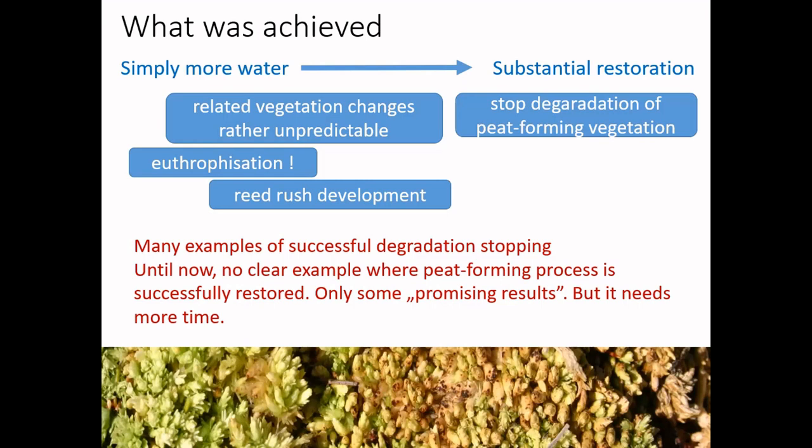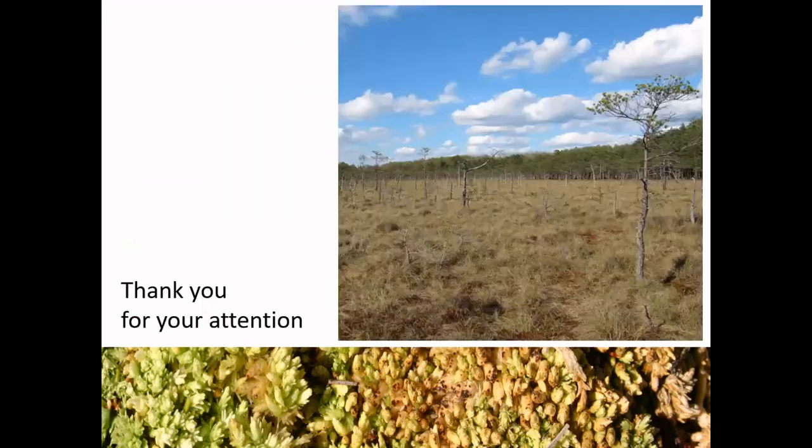Till now we have only some promising results, as for example the reintroduction of sphagnum on the surface of bare peat, and better vegetation after the rewetting and restoration, but we still lack clear confirmation by scientific method that the peat-forming processes were restored in the cases where they were stopped before restoration. But probably it needs much more time than we have spent on bog restoration till now in Poland. Thank you very much.